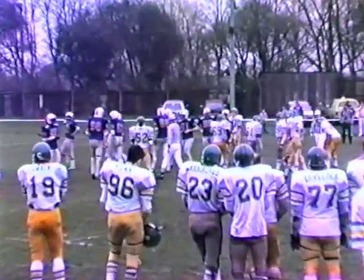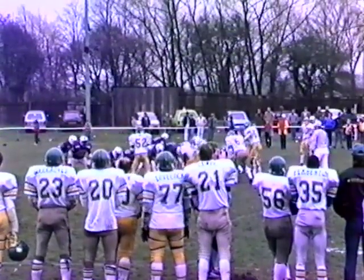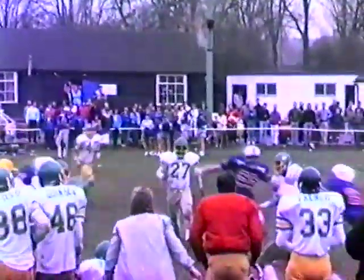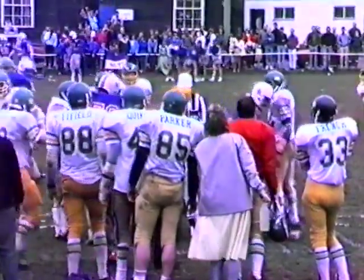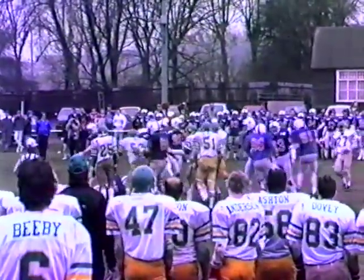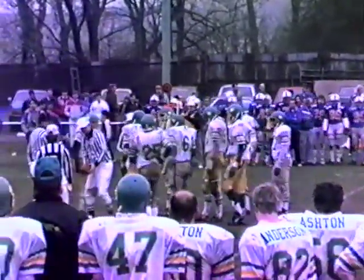Flags down on the play once more. Number 25, Lionel Taylor with the ball, however there is a flag on the field back at the line of scrimmage. So 69, Kev Dillon in on the tackle on number 27, Marco Navarga.